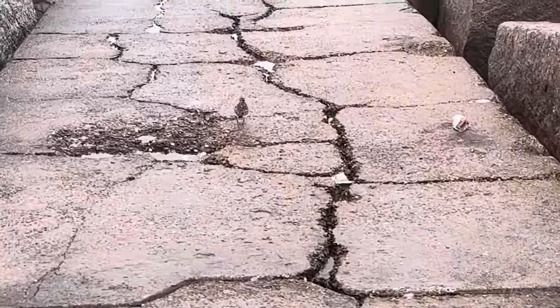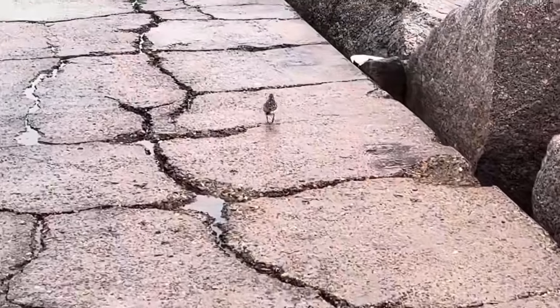Once you get out to the end here, it's just me and the birds. It was a fishing lure that dropped off to freak me out. My heart's racing a little bit. Lead me the way home. Just following you, buddy.